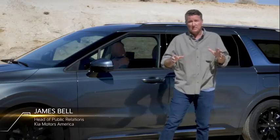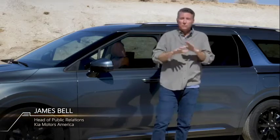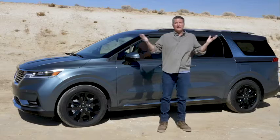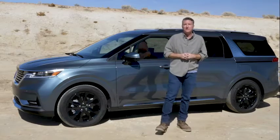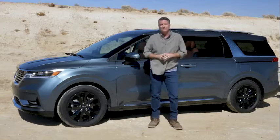With 3,500 pounds of towing capacity, class-leading torque, best-in-class horsepower, folks, we are not messing around with this machine at all. So I thought I'd take an opportunity to get out of the office and have a little fun under the desert sun. The sheer flexibility of this MPV means there's a lot to cover, a lot going on, so let's get it going.